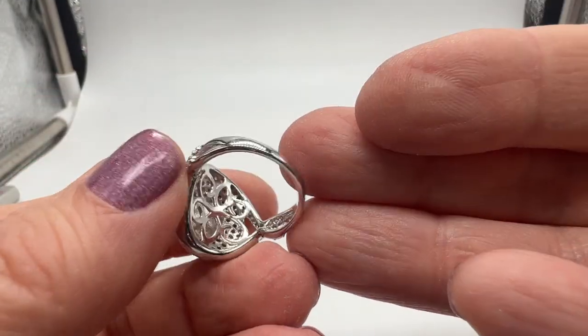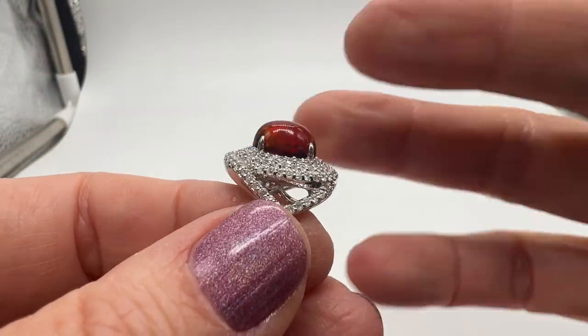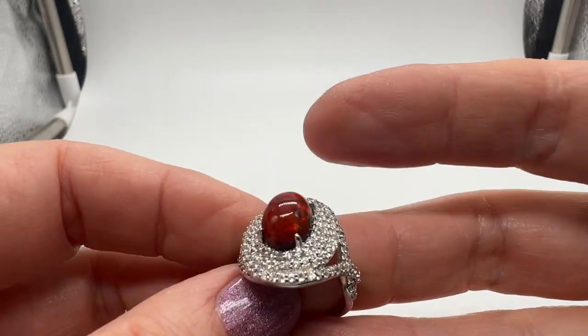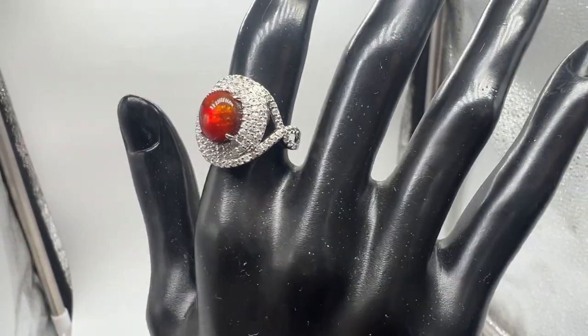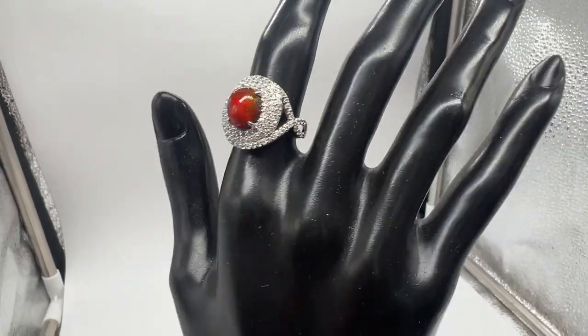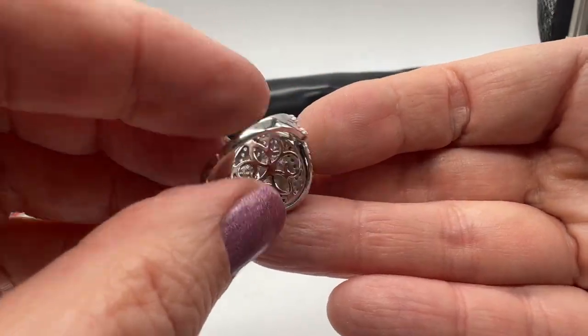This one is marked PJC 925 China. And I found a couple of these online, and they say that these are red opals. So I can neither confirm nor deny, but that's what I read. That is a red opal. It sure is pretty. Those are not real diamonds, though, just CZs, I guess. Still love the ring. Sterling silver, so what the heck? And opal, allegedly. Nicely made.